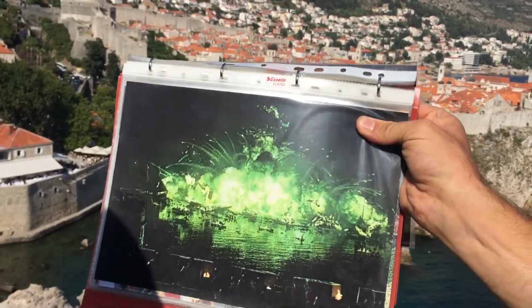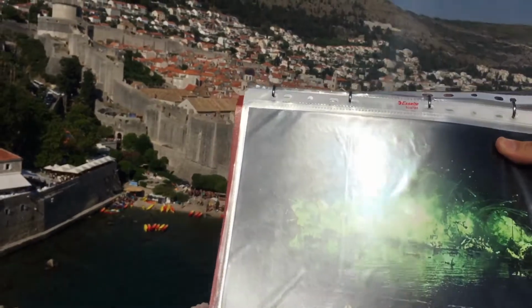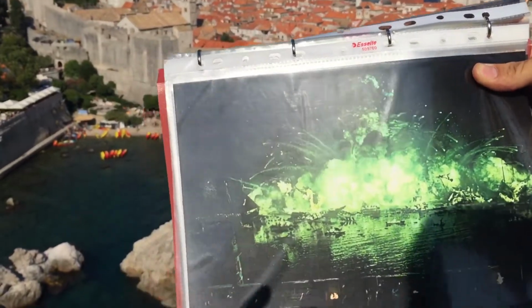I don't think it's possible. So they really use explosions and everything to do that? Oh, that's CGI there. Absolutely. The battle took place in a studio in Ireland, and they actually CGI'd the explosions.